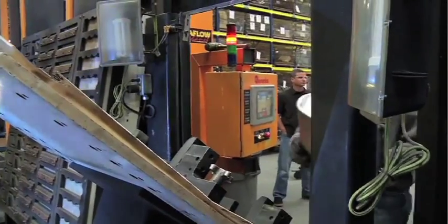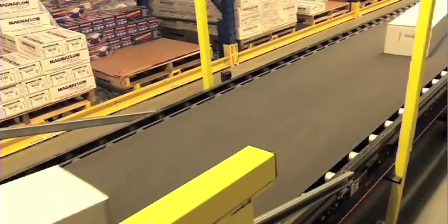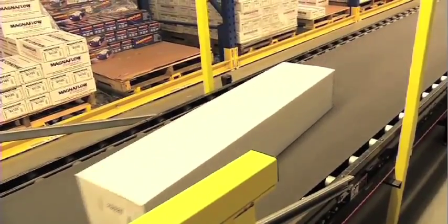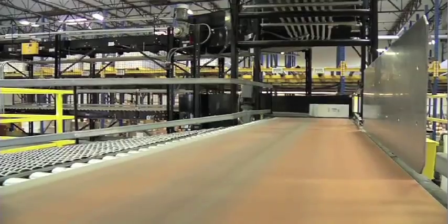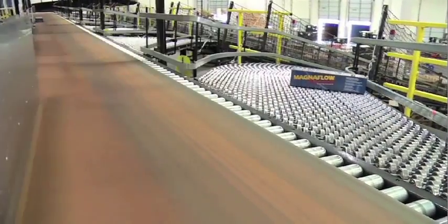The amount of work that you'll see going on here, whether it's our bending department, the fabrication department, the robotics department, it all goes into one thing, and that's that one finished product that we have put together. The work that we call everyday work is basically assembling all of these machine processes and all these parts that we put together to make sure that the finished good you open in the box is the part that fits your car, makes the horsepower, and has that wonderful MagnaFlow tone when you're done.